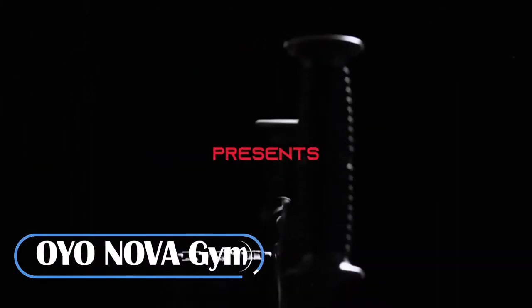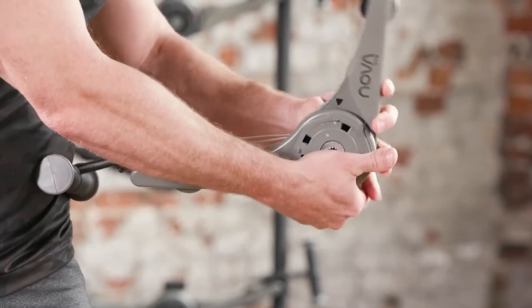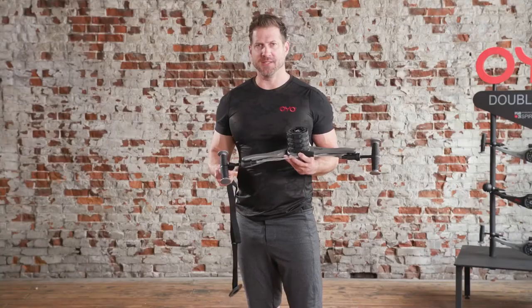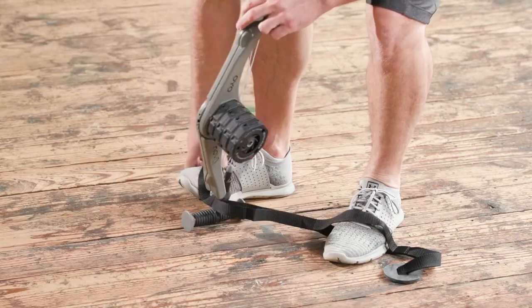Oyo Nova GEMM. Now your busy schedule won't be a problem. Build a muscular and lean body on the go with Oyo Nova GEMM. The Oyo Nova GEMM is full-body portable gym equipment set for exercises at the home, office, or travel. It is made with NASA technology called Spiriflex Strength Training Fitness Technology. This technology has been used for 10 years to keep astronauts fit. And the cool thing is that you can use it anywhere and anytime.